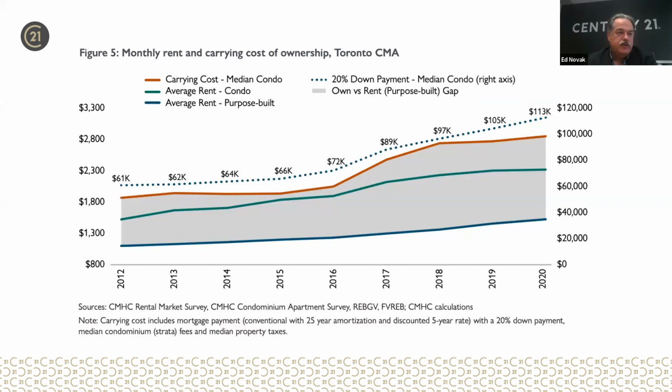And this is from CMHC. Again, this is another chart that you'll see. It shows carrying costs versus average rent for a condo in Toronto, with 20% down. And it shows, again, that basically people need to subsidize. 10 years ago, 5 years ago, when I was selling a lot of pre-construction, the price structure was a little different, and you would basically be breaking even. That's what my clients were basing their assumptions on, and they were buying pre-construction just so they could break even once the property is rented and enjoy the appreciation.